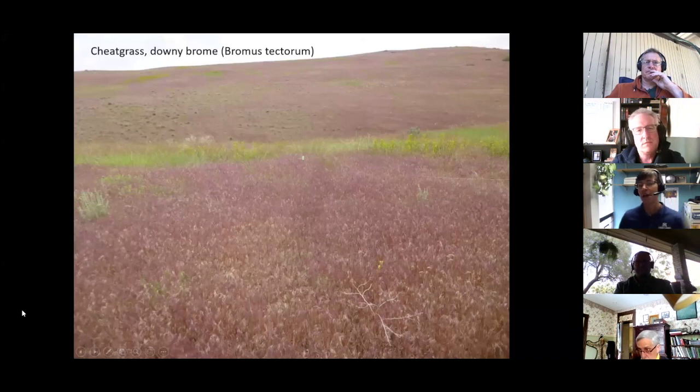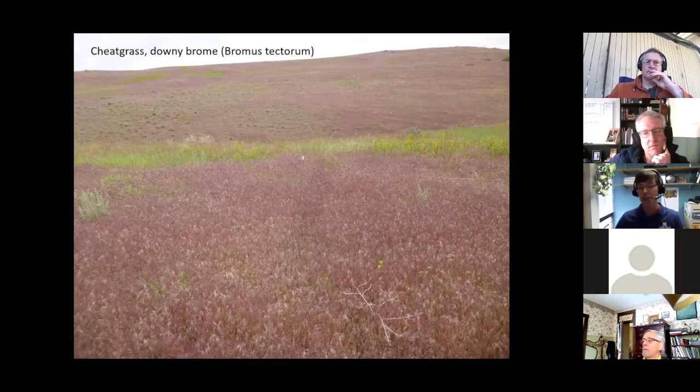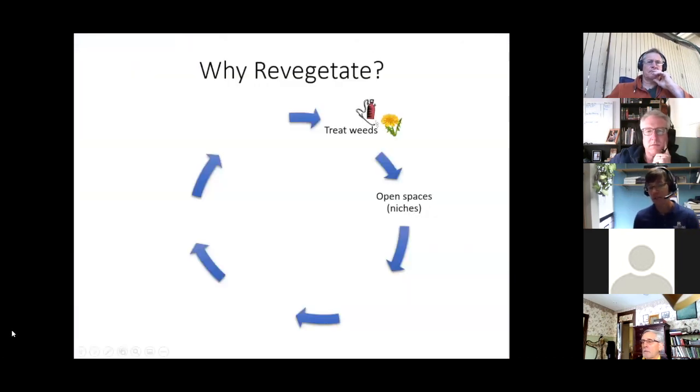So this is one photo from an area in Western Montana that is historically native rangeland that has been invaded by cheatgrass, which has been called one of, if not the most invasive plants in the Western US. And in situations like this, when a landscape becomes heavily dominated by an invasive plant, perhaps it's been dominant there for years to decades, simply controlling the weed is not enough in a lot of situations. And that's where this idea of revegetation comes into play.